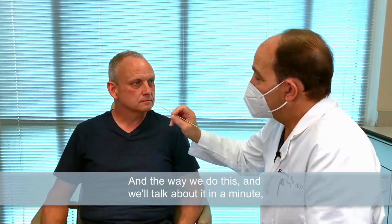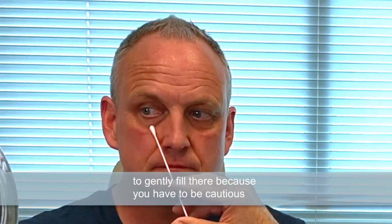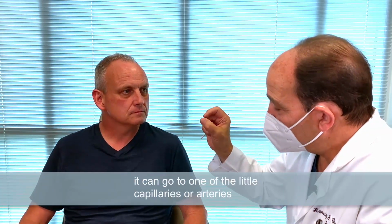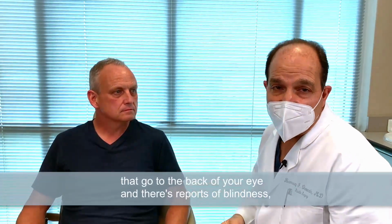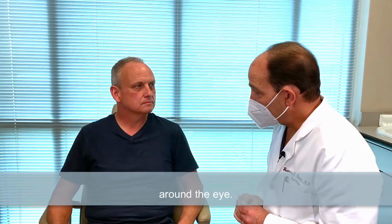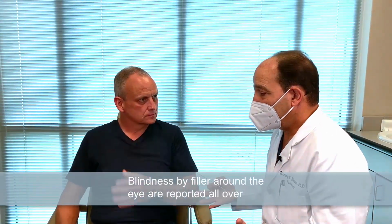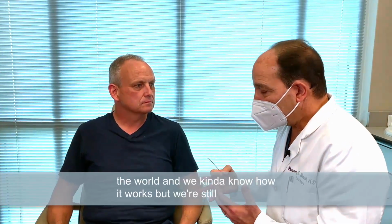And the way we do this, and we'll talk about it in a minute, is we use a blunt, hollow needle to gently fill there, because you have to be cautious around the eye. If you use a sharp needle and you put much pressure on it, it can go into one of the little capillaries or arteries that go to the back of your eye, and there's reports of blindness. So we're very cautious and very intentional when we inject around the eye. And I tell everybody that, not to scare them, but just to let them know that's the reality. Blindness from fillers around the eye is reported all over the world, and we kind of know how it works, but we're still very cautious there.